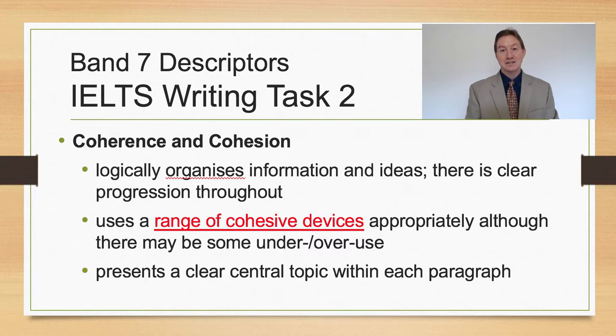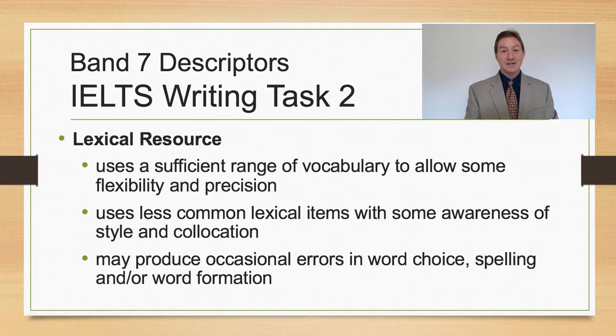These are subjunctive adjectives, good sentence structure, and such, but it helps to show the flow of your essay. And finally, in the coherence and cohesion category, the examiner will be looking that you present a clear central topic in each paragraph. That's why most paragraphs need to have a clear topic sentence that helps you to stick to a clear central topic in your essay. All right, the third category the examiner will be checking is the lexical resource.